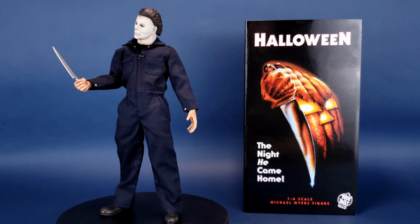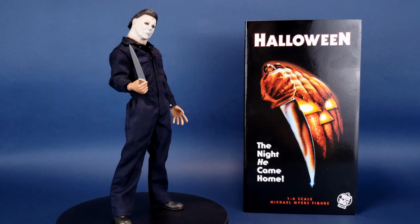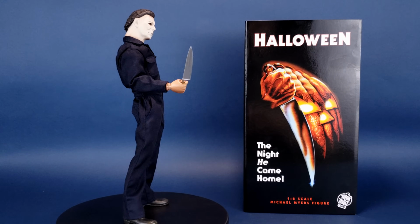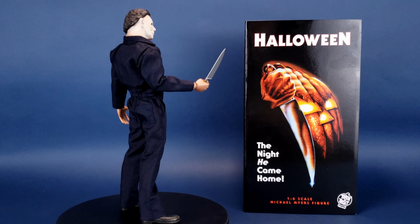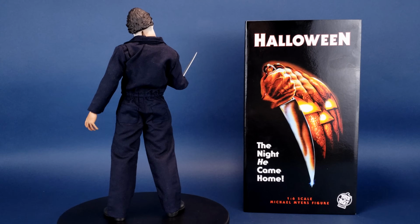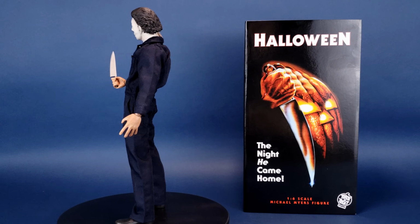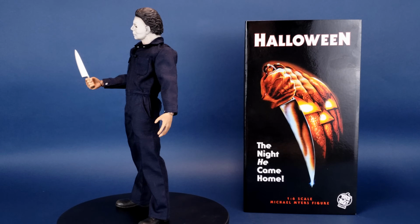The other concern was, of course, that they used a smaller frame on his body. And again, I just want to reiterate the fact they did use a smaller frame, but I think that benefits the figure because of the way his coveralls sit on his body. The coveralls are slightly bigger as they were in the film, and I feel like you get a better drape on the figure by using a smaller frame.